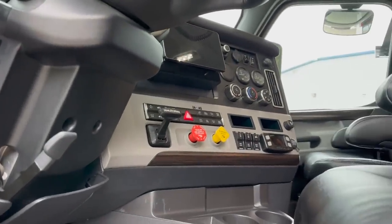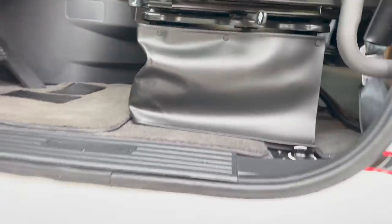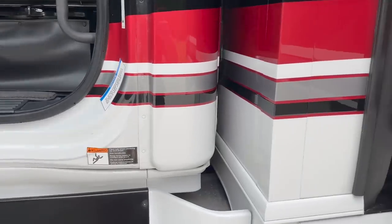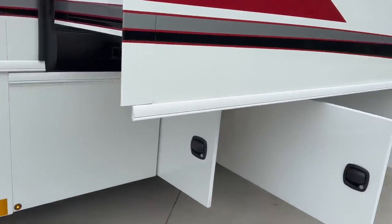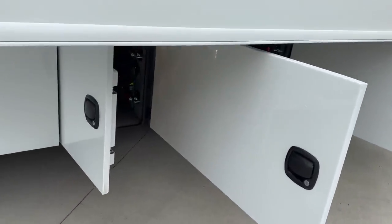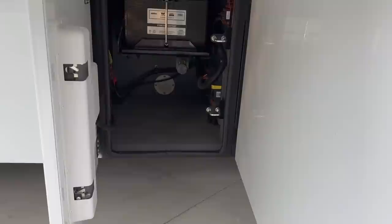In-dash navigation, collision mitigation system. That's something we get a lot of calls on the Renegade product, especially when it's a Freightliner. People want that adaptive cruise and collision mitigation. So let's run through the boxes.